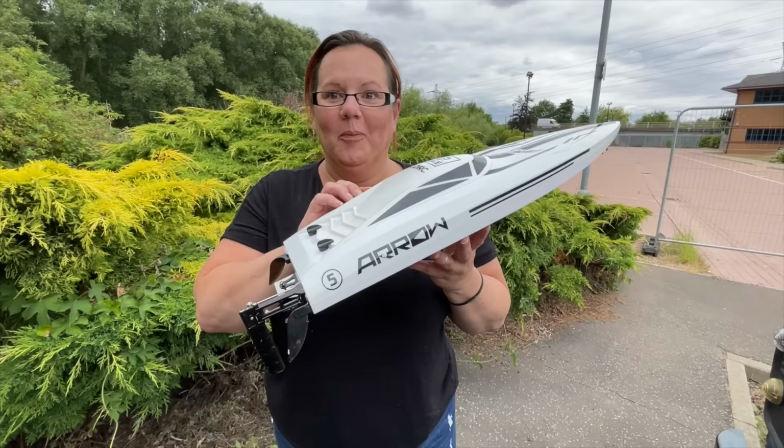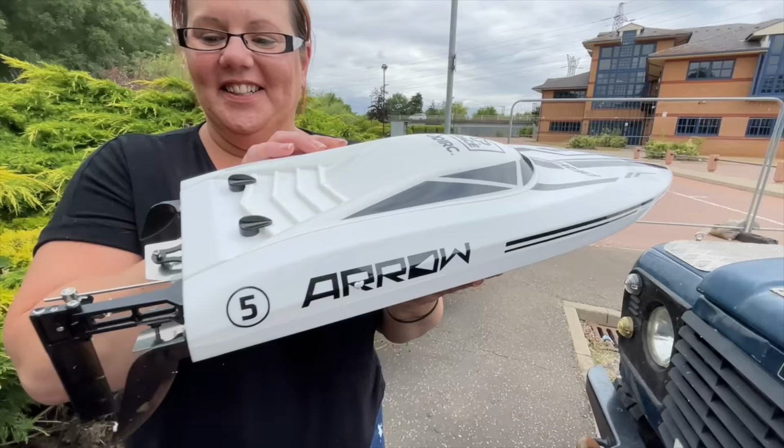Oh, look at that. It looks fast. Hopefully it's going to be fast. We'll see in a minute. And not sink. And not sink, like Stempy's.